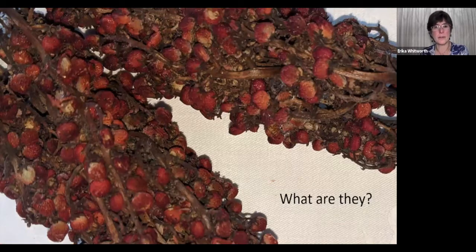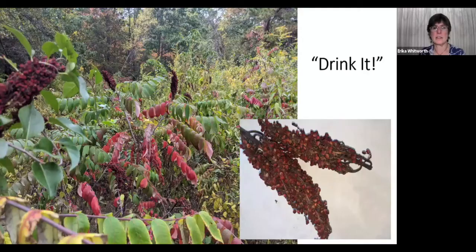All right, another thumbs up if you know what these are. Not me. I might have been cheating a little bit because nobody usually takes this close a look at these things. How about like this? Does anybody recognize that? So this goes to my drink it part of my silly title.